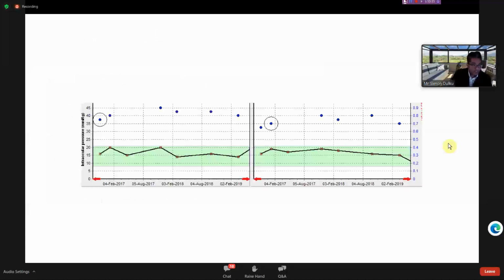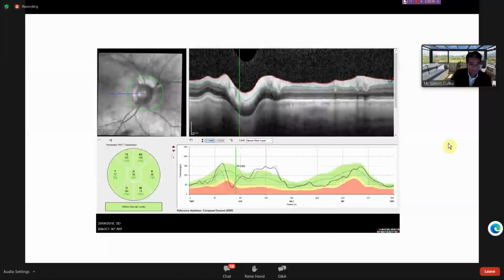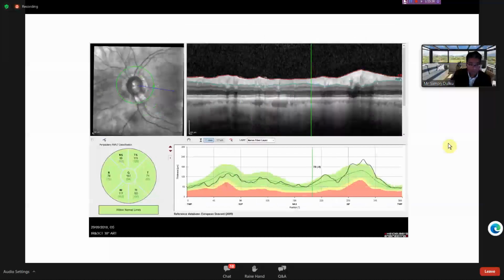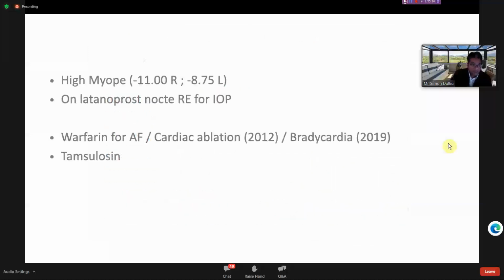So these were his preoperative pressures. They're between 15 and 20 on treatment. And these were his preoperative visual fields and preoperative OCTs. So he had intraocular pressure phasing, which showed borderline pressures, suspicious discs, and we had a discussion and agreed to proceed with surgery.